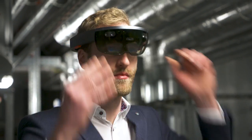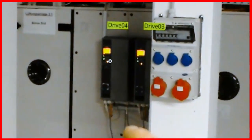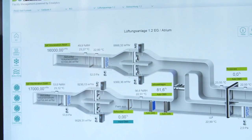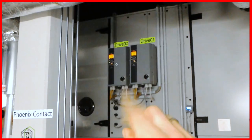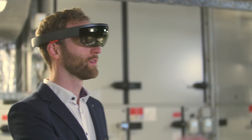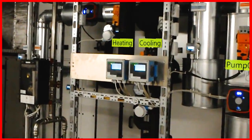The facility management in Bad Pyrmont also uses AR technology today. The required data is provided by Emalytics, the Phoenix Contact building management system. Thanks to the intelligent networking of the entire building technology, every user has access to the right information at the right time.